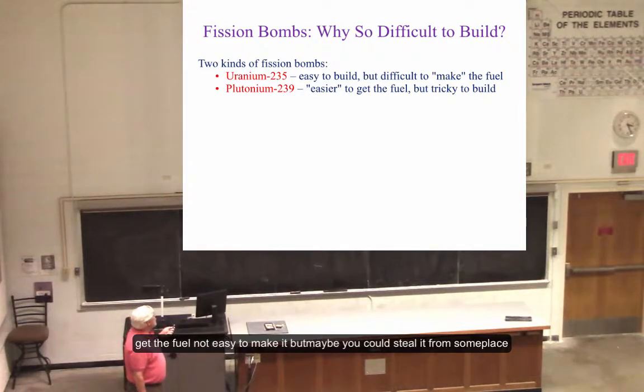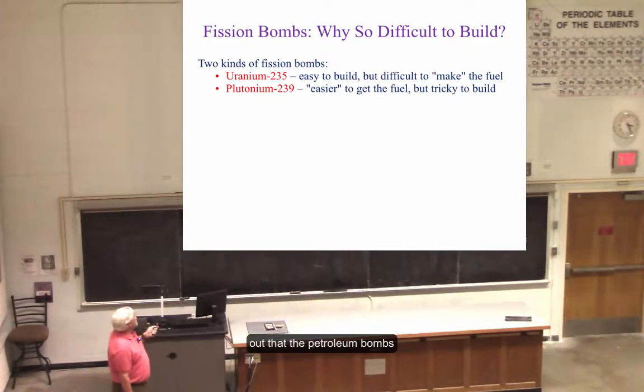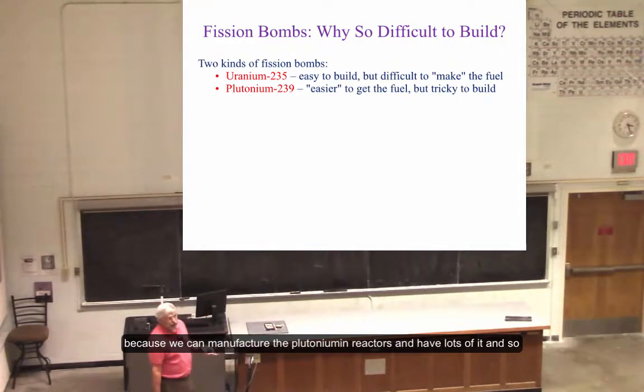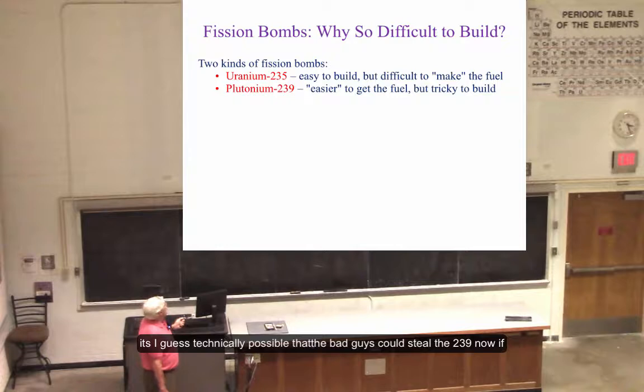Plutonium-239, it's easier to get the fuel, not easy to make it, but maybe you could steal it from someplace. It might be a little easier to get the plutonium-239 fuel because plutonium bombs are sort of the fuel of choice for countries that have nuclear weapons. In the US, we pretty much don't use uranium bombs, we use plutonium bombs because we can manufacture the plutonium in reactors and have lots of it. And so if some of this 239 were lying around someplace and were not properly guarded, it's, I guess, technically possible that the bad guys could steal the 239.